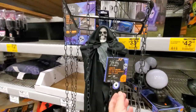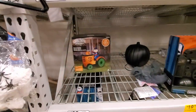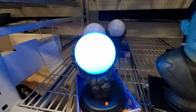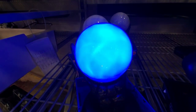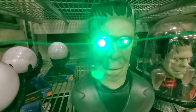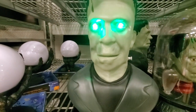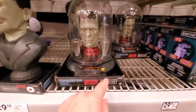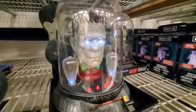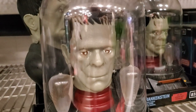Oh, look at this guy here. Hanging Reaper. Jeez, nothing's working. Tractor, scarecrow, and inflatable. There's Mr. Frankenstein. Oh, his mouth moves a little bit. He's like, brains. This one looks pretty neat. Let's see. Oh, yeah, look at that. Very quiet. He's like, I gave you life. I gave you life. And he yells, "Arr!"